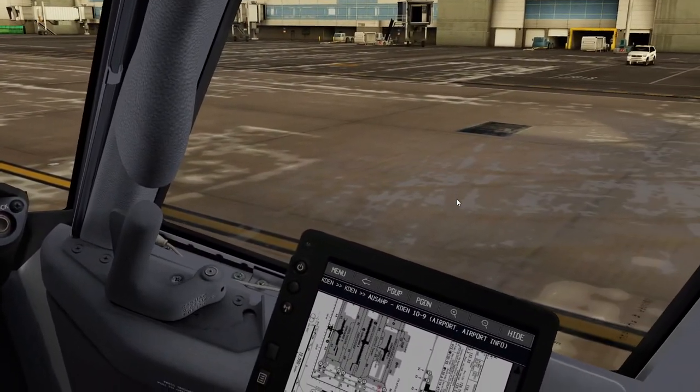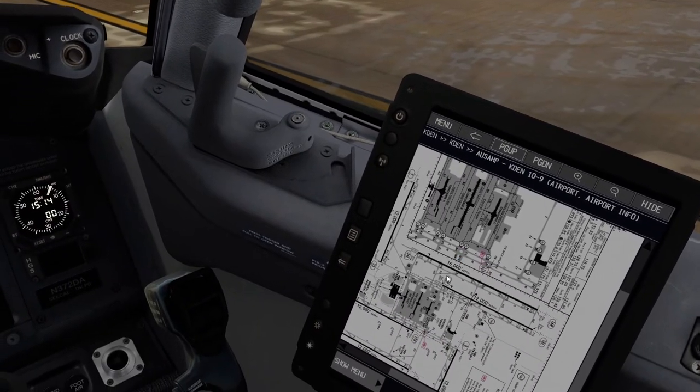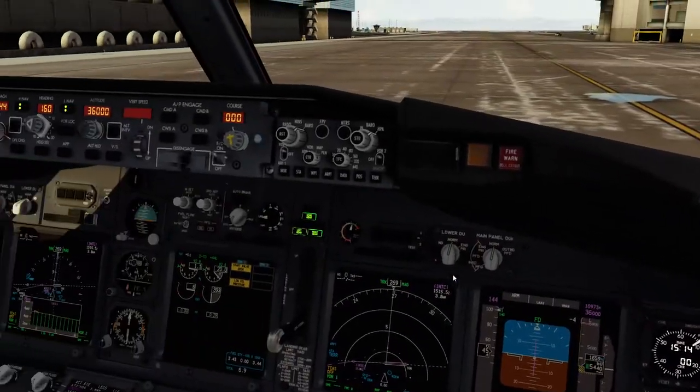Steering pin is pulled, watch for the salute release from guidance on your right and have good flight. Roger, by 522, contact departure 128.45.